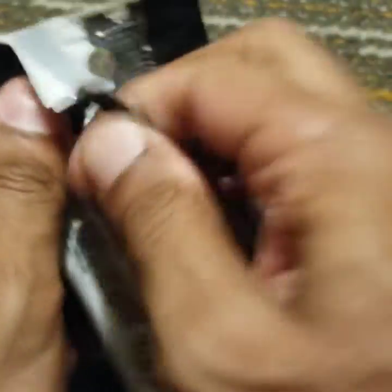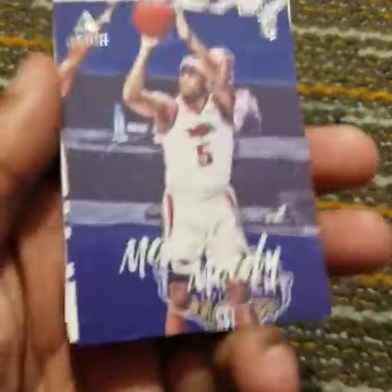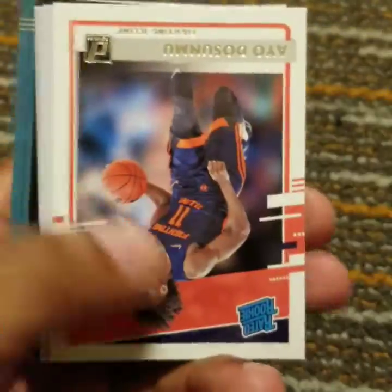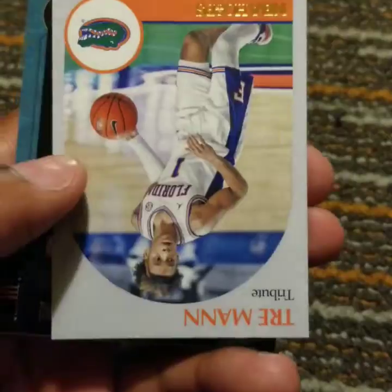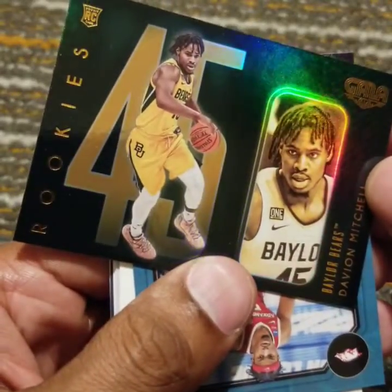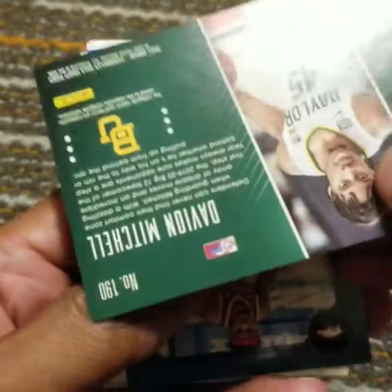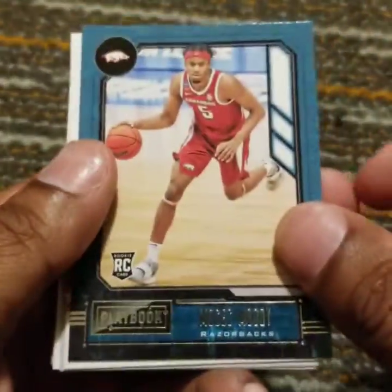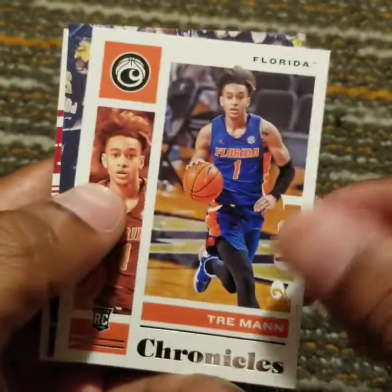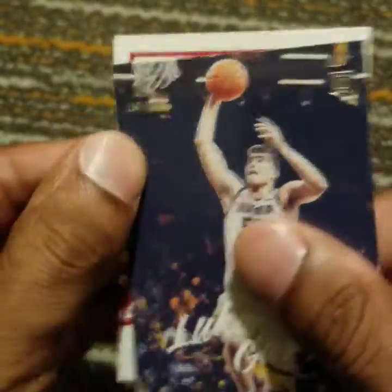This is pack number 6. Davion Mitchell. It's a nice looking card. But just a base card. Charles Bassey, Moses Moody, Jalen Johnson, Trey Mann. And another Moses Moody. All right. Seventh and final pack.